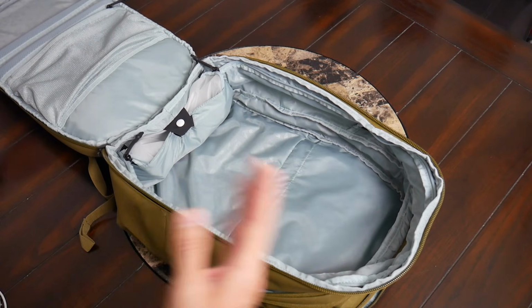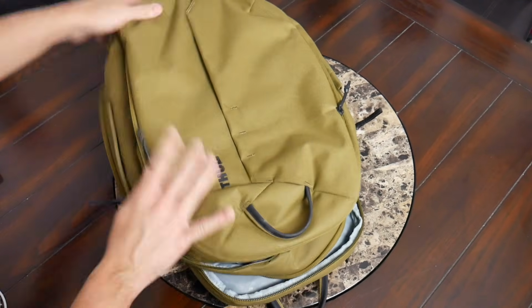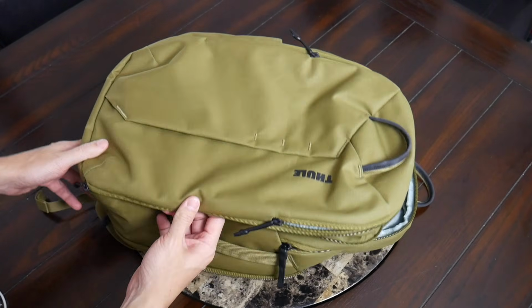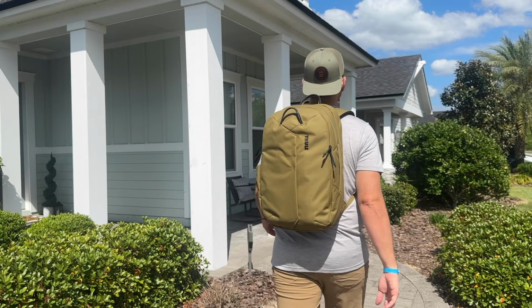And so a pretty interesting layout overall. I like the flexibility and the organization that's been included. And if you're a fan of Thule's products, if you're looking for something that can work well as a daily bag, then this is gonna be a really cool option to take a look at.